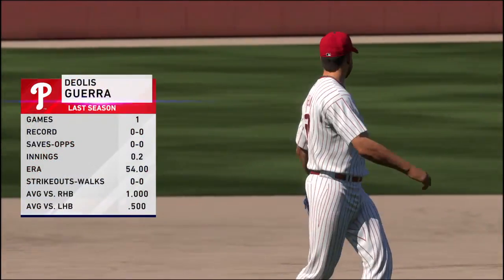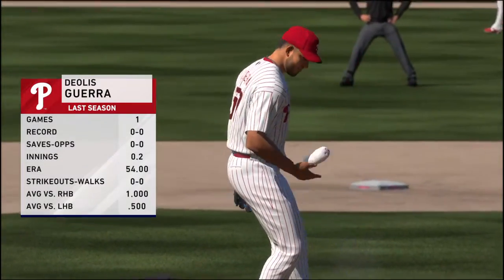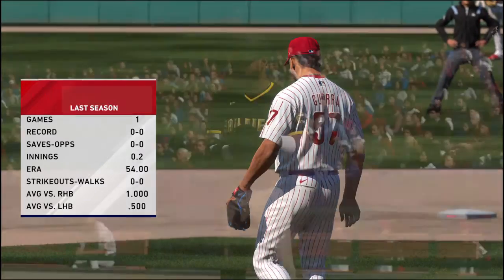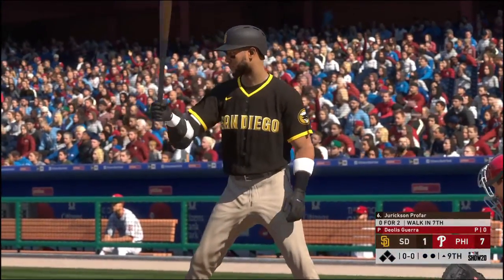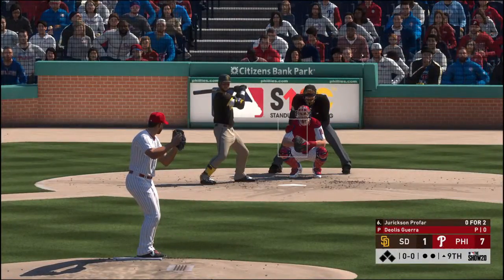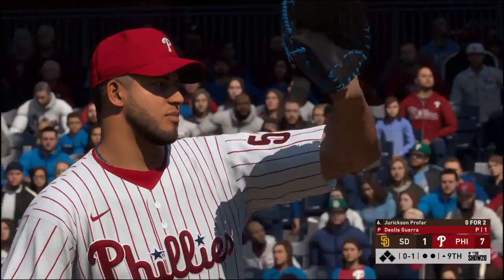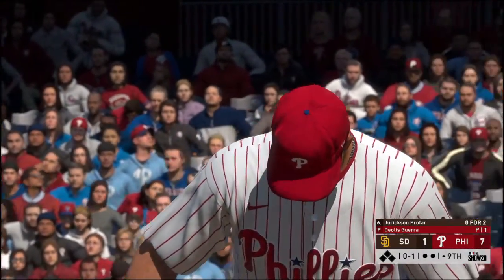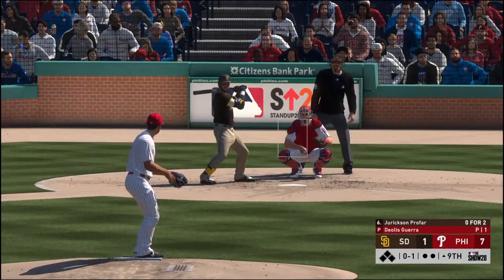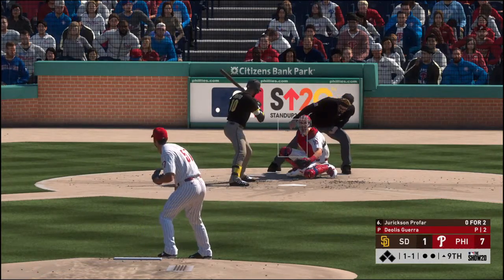De Ellis Guerra comes on from the pen, hoping to finish this one off here in the top of the 9th. Stepping in, Jurickson Profar. He's hitless in his 2 at-bats so far. First pitch on its way. Hey! The 0-1 pitch. Ball. Down.